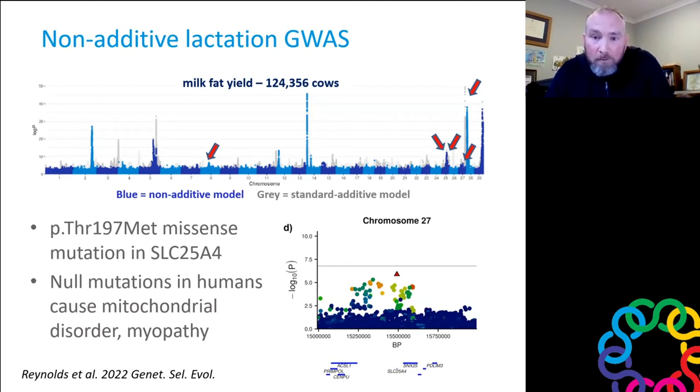As an example of one of those new loci, the zoomed in Manhattan plot is shown on the bottom right of the slide. The variant sitting right at the top of that peak is actually not significant in this GWAS, but is the most highly associated variant on this chromosome.